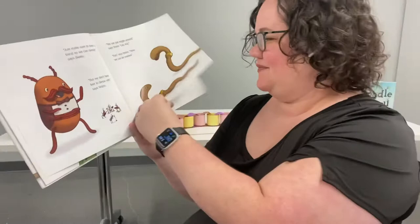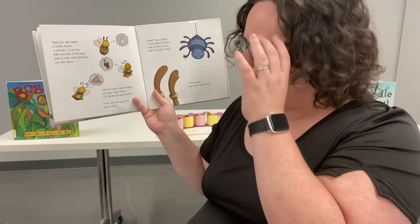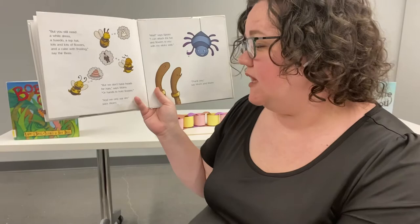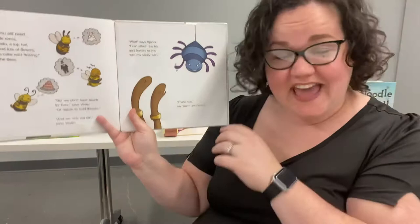"But you still need a white dress, a tuxedo, a top hat, lots and lots of flowers, and a cake with frosting," say the bees. "But we don't have heads for hats," says worm, "or hands to hold flowers, and we only eat dirt," says worm. "Wait," says spider. "I can attach the hat and flowers to you with my sticky web." "Thank you," says worm and worm.